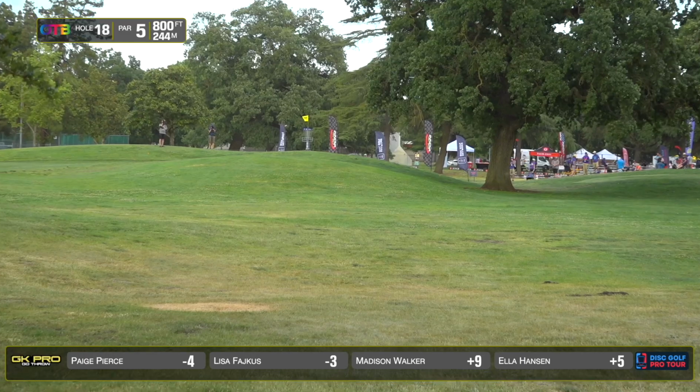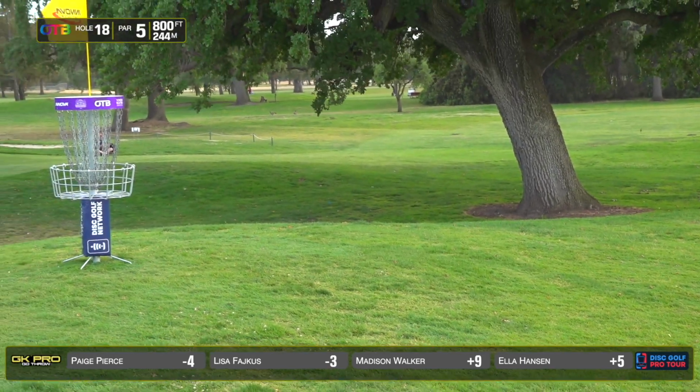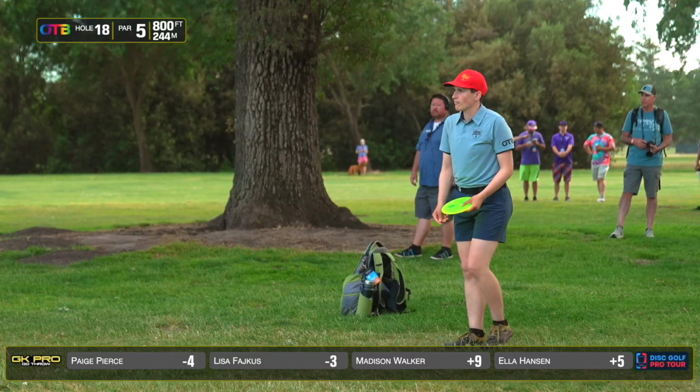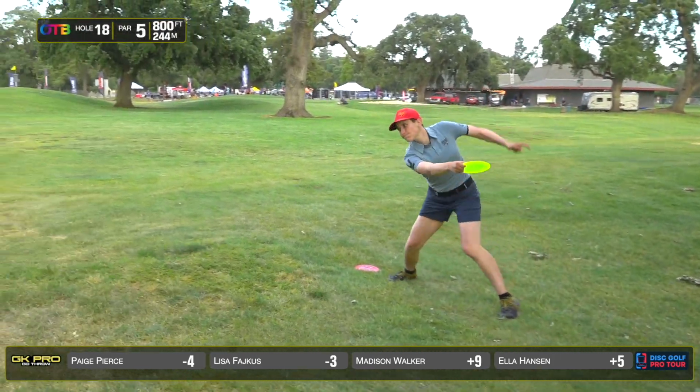Paige still able to get up and down even after hitting that tree on her second shot. Wow, that's amazing. That was like a pretty early tree hit. Maybe 20 feet. I mean, it's still a tester in the wind at this point, but... Yeah, the wind is definitely not slowing down. It was getting chilly at this point, too.